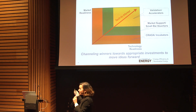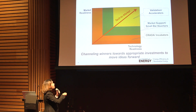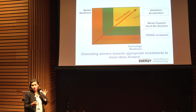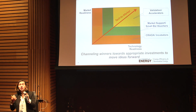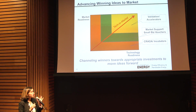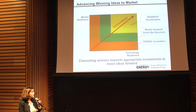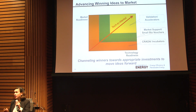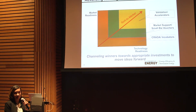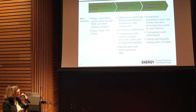To simplify the thinking for us, we're thinking of it in terms of market readiness and technology readiness. Depending on where each of these is, they have different needs. They need help with developing the technology, they need help with pushing them toward the market, and we are trying to develop a customized approach that would work for each of them. But over and over again, we are realizing that partnerships are key, and we don't have all the skills that we need. So good partnerships have been great.